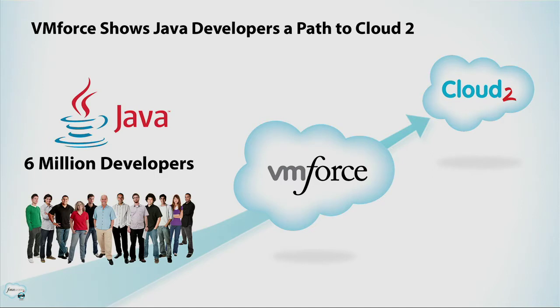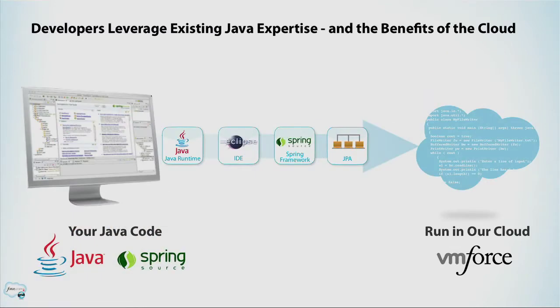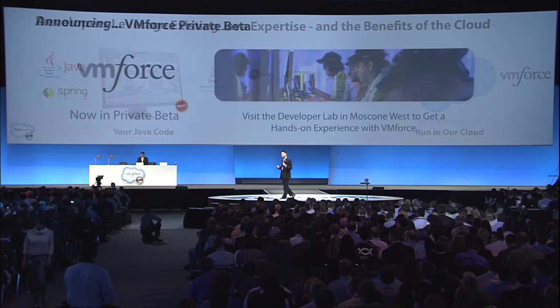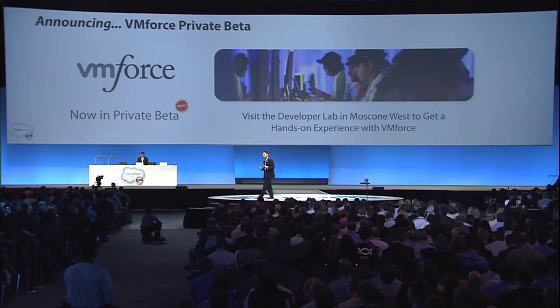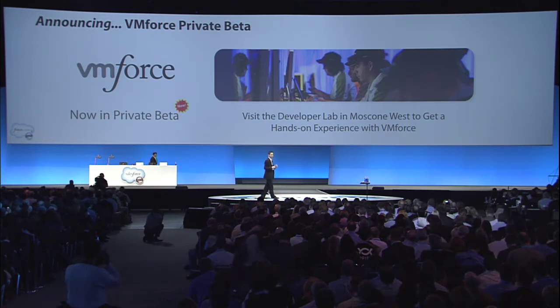So we partnered with VMware, our good friends, to deliver VMforce. And VMforce allows enterprise Java developers to use the tools that they know and love, like the Spring Framework, the Eclipse IDE, build the apps they know and love, and then move them into our cloud. And we're thrilled to announce today that VMforce is now in private beta. It's live, it's running. We're moving 100 customers and partners to it.